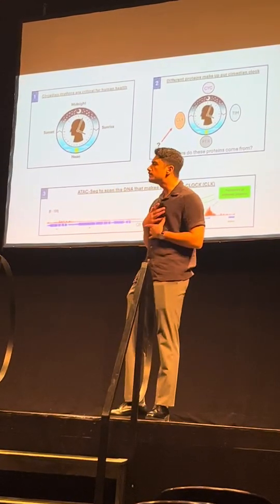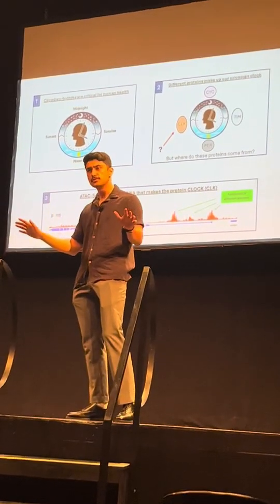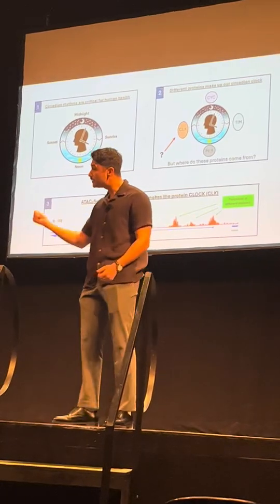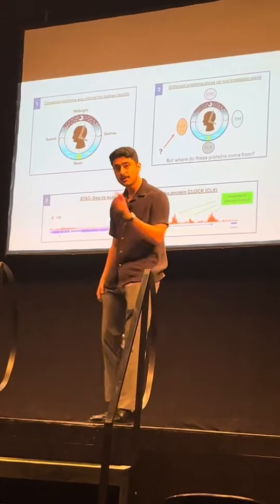Therefore, the goal of my PhD is to try to identify the start switch for where all of these proteins are coming from so that we can all live happy, healthy, long lives and attend many more 3MTs in the future. Thank you.